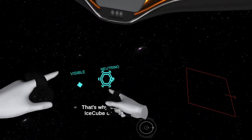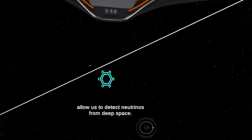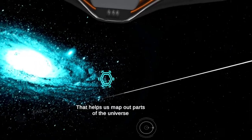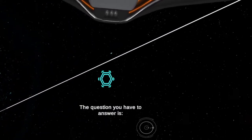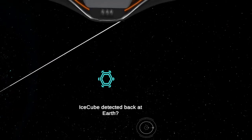That's why we need the IceCube Observatory. The arrays of sensors in Antarctica allow us to detect neutrinos from deep space. That helps us map out parts of the universe invisible to other telescopes. The question you have to answer is, what sent the neutrino that IceCube detected back at Earth?